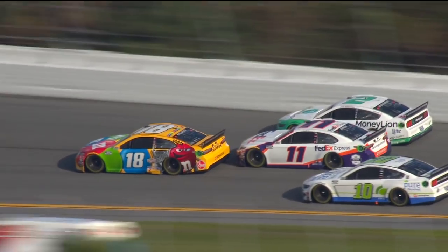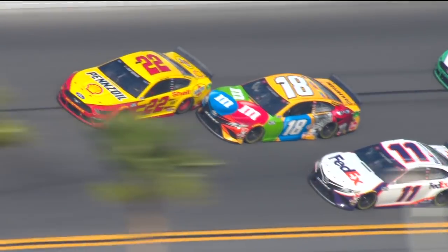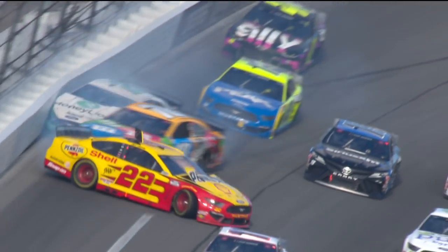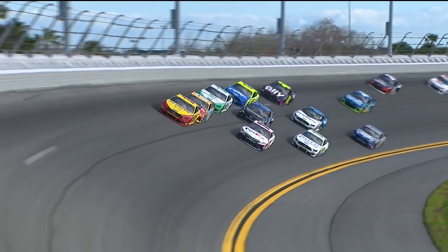So here's a big push coming from teammate Denny Hamlin. Kyle's got a huge run, gets right to the rear bumper of Joey Logano, and you can see as he pops out. I don't know if the air turned Joey a little bit or they made contact first, but around went Joey Logano.